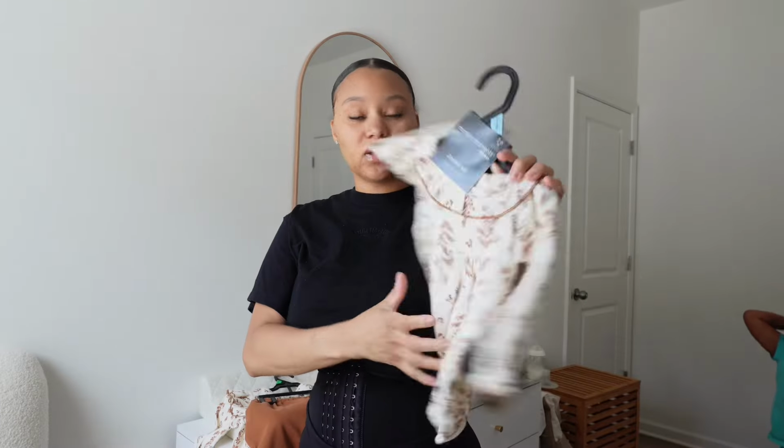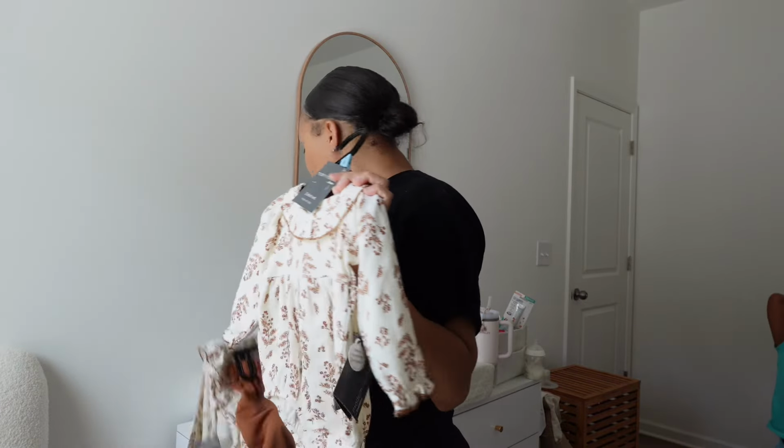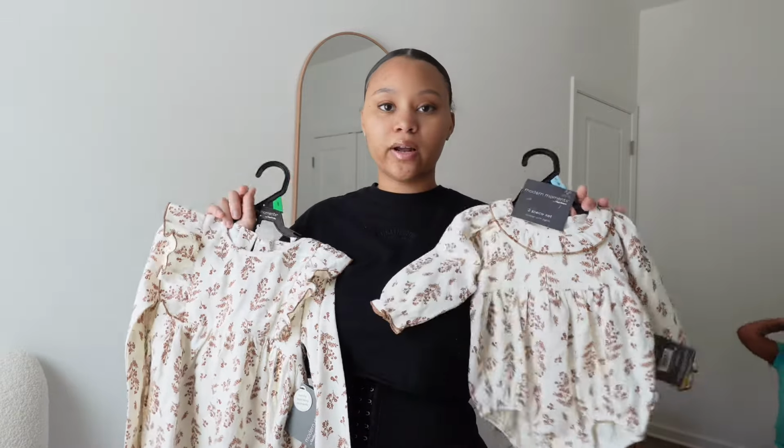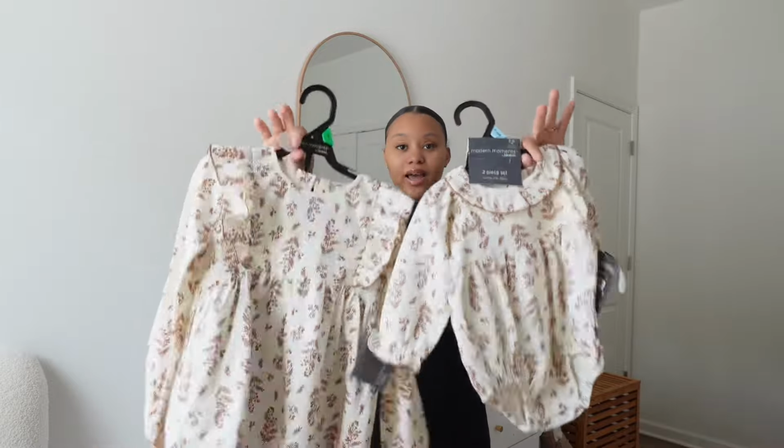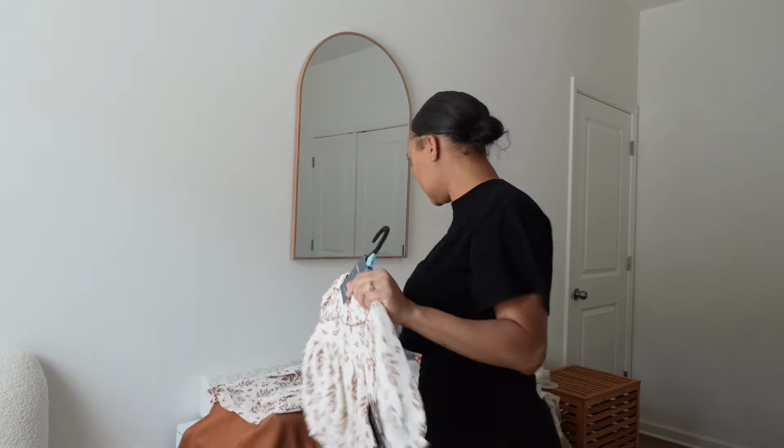So I'm gonna put these on them today. We're actually doing Sunday dinner tomorrow at their great grandma's house. So they might wear this tomorrow, but I wanna take the pictures today. So don't sleep on Walmart. They got the pieces, okay.